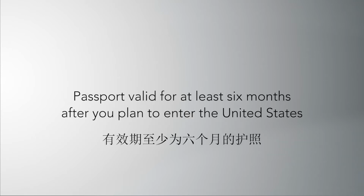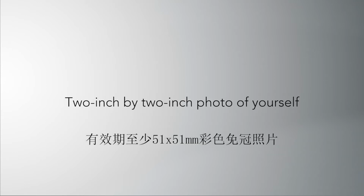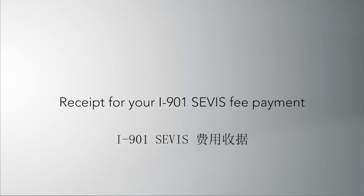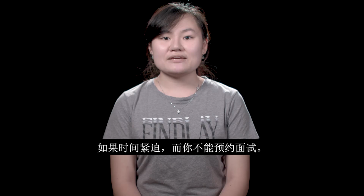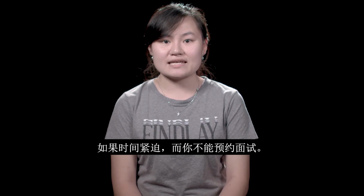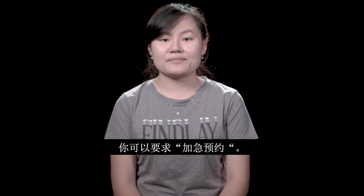Passport valid for at least 6 months after you plan to enter the United States. 2-inch by 2-inch photo of yourself. Receipt for your DS-160 visa application fee payment. And receipt for your I-901 service fee payment. If you cannot get an appointment and the time is getting close to the start of your study, you can ask for an expedite appointment.